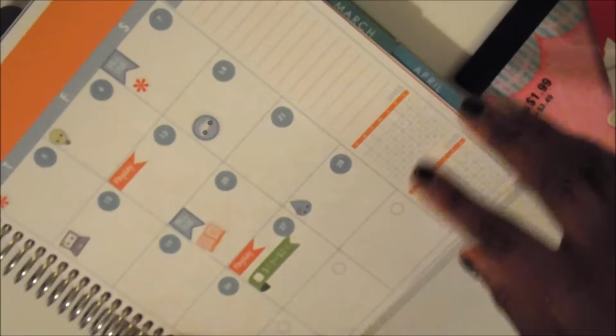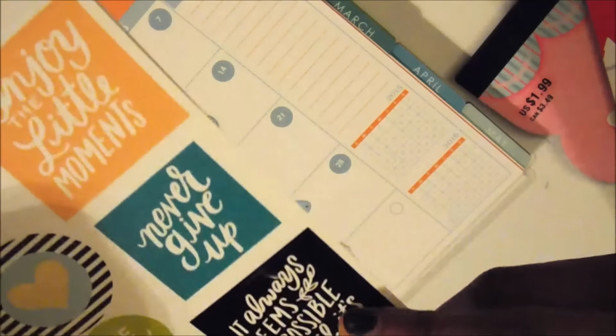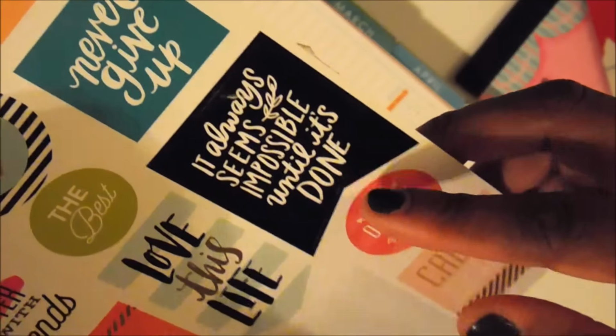And actually, you know what, I love this first one. It says, "It always seems impossible until it's done." That's really cute. So let me look through here and see. Alright, so I think I will use this little guy here that I saw first. I love him, but I'm going to add some washi tape because it's not quite large enough to cover the whole thing. So let me grab that.